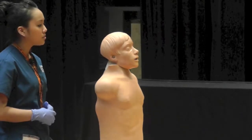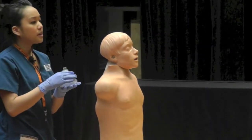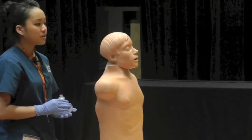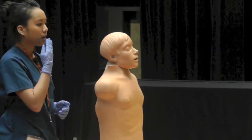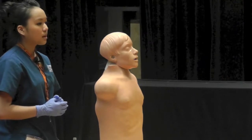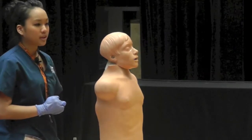The supplies I'll be using are an adult CPR mannequin and an adult CPR mask attached to a one-way breathing valve to create a barrier between myself and the victim. If a CPR mask is not available and you do not feel comfortable placing your mouth onto the victim's mouth, you can continue with just chest compressions. I will also be using gloves in case any blood or body fluids are present.